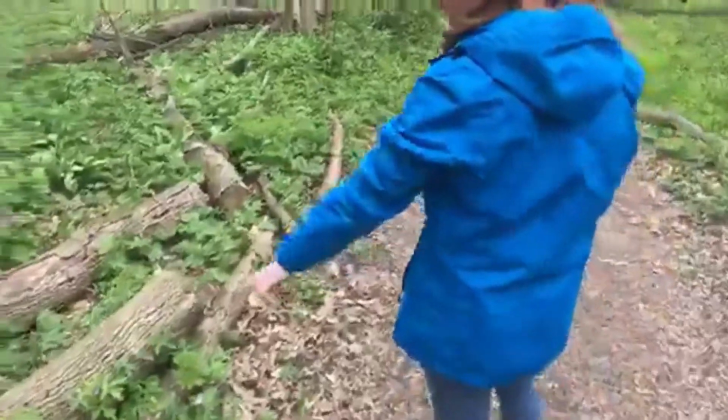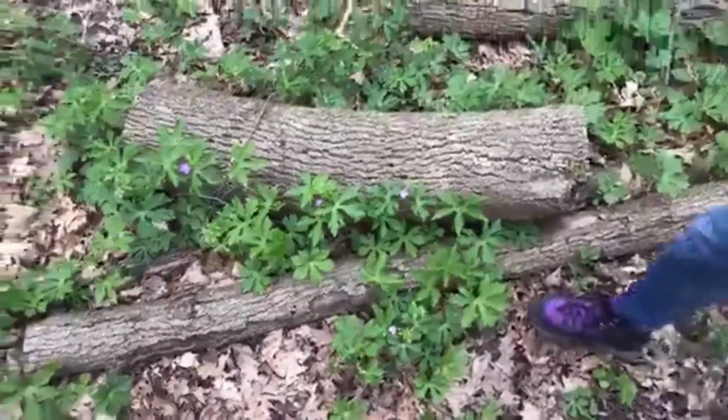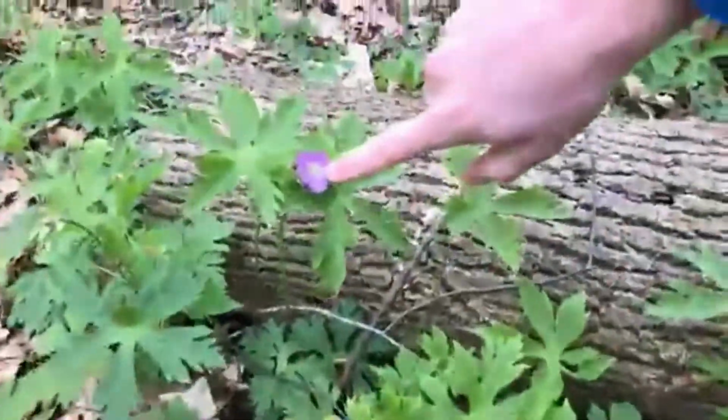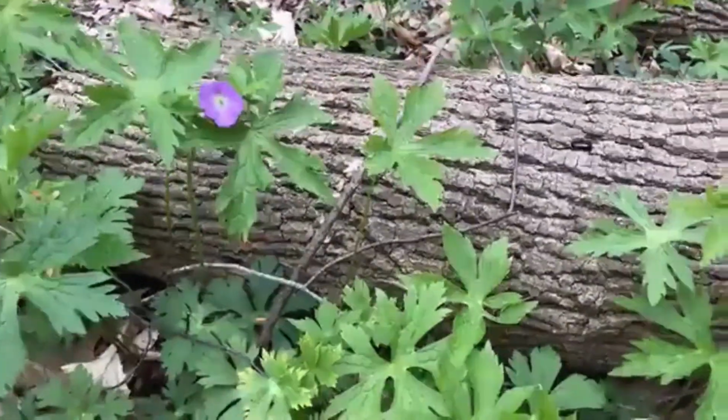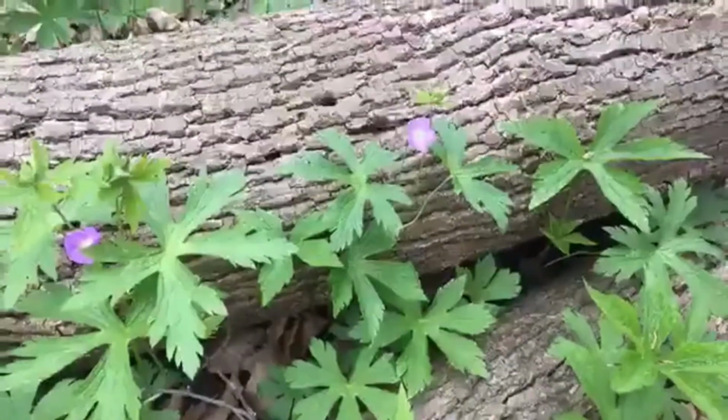A couple more wild geraniums here, you can see. They've got a little bit of variation in the flowers. They can be almost all purpley pink, like this one here, to pink on the ends and then more white on the inside there.